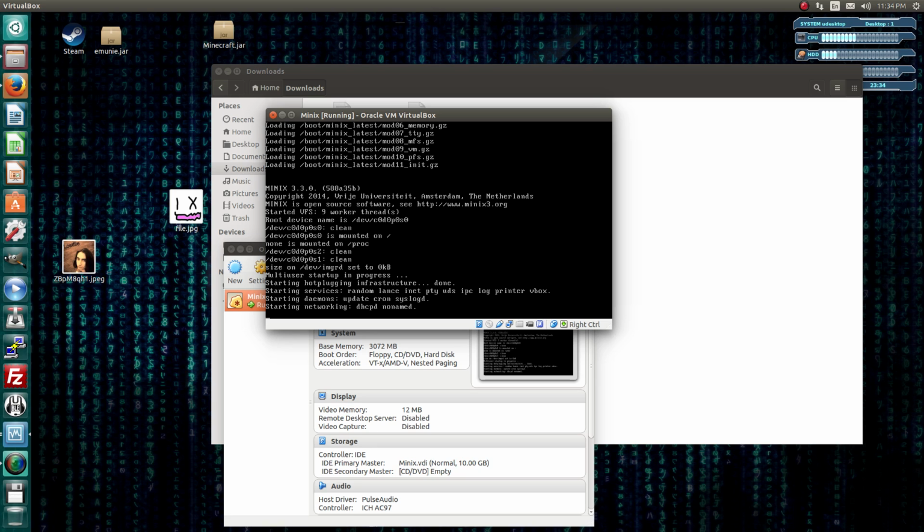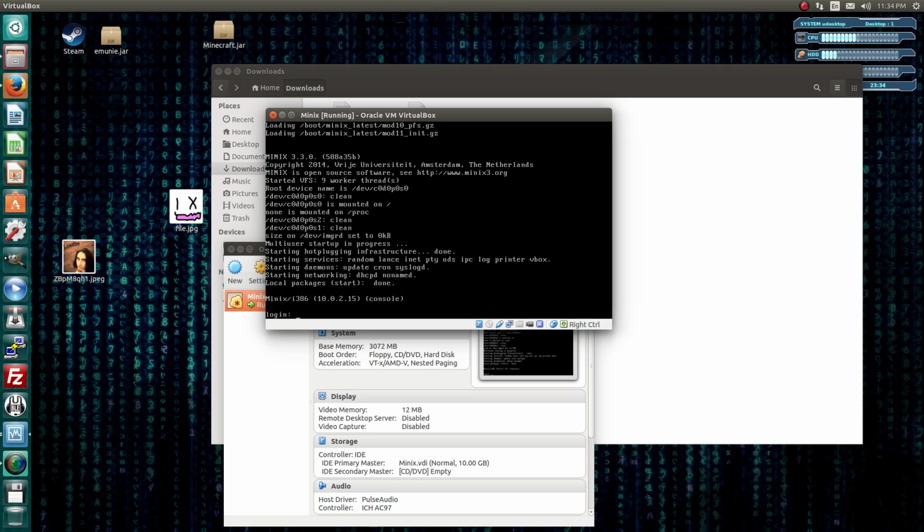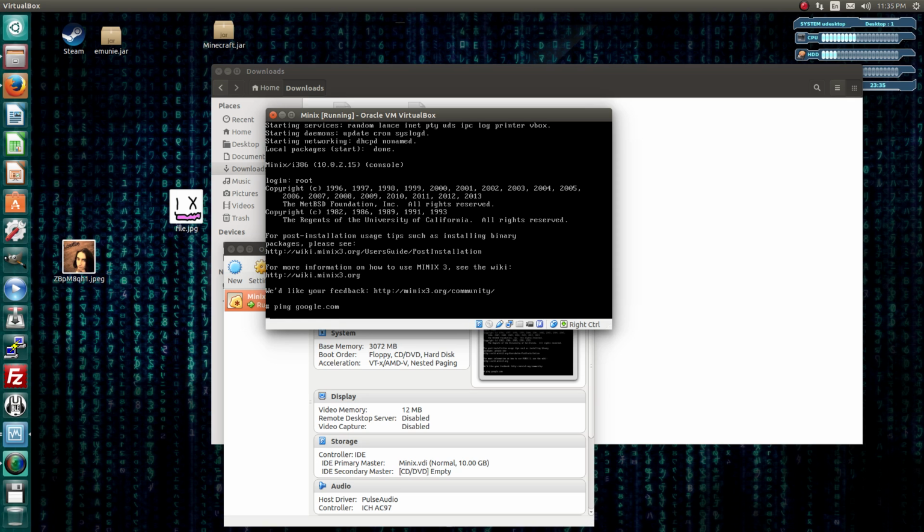And also, this has its own package manager. You know how openSUSE uses Zypper, Arch uses Pacman, Ubuntu uses the same package manager as Debian, which I think is Aptitude. This one has its own package manager. Right now, I don't know what's up, but I think it's an issue or something, but it just won't connect to the internet, period.